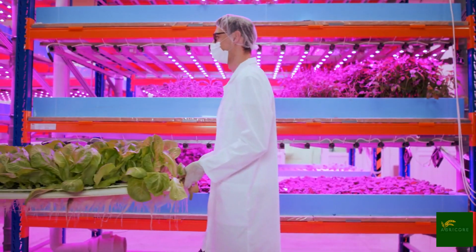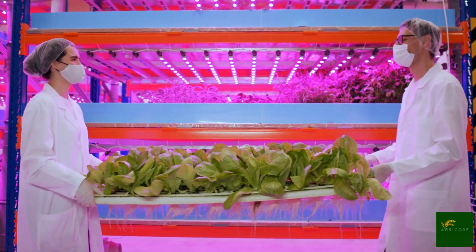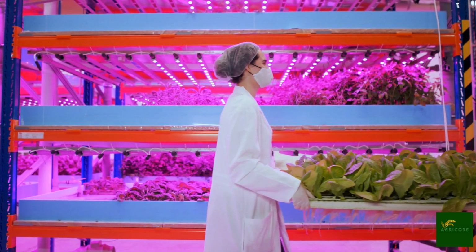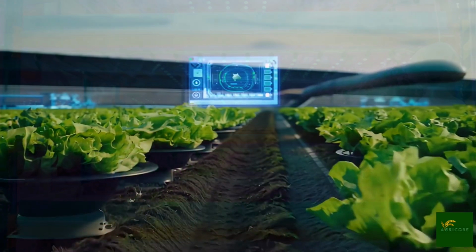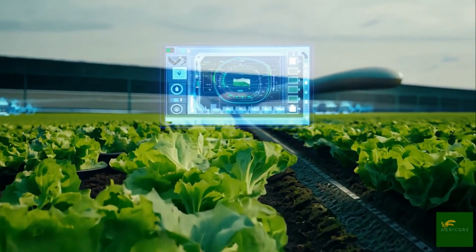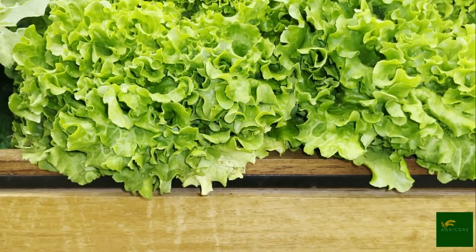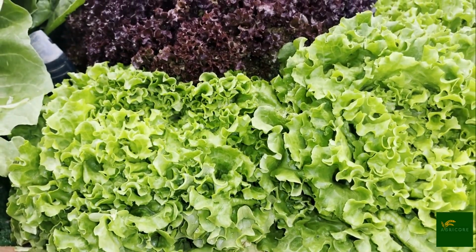In some ultra-modern facilities, robotic arms are now handling the harvest with incredible precision, scanning and selecting only fully matured heads, trimming roots, and preparing them for packaging. These automated systems are especially useful in high-throughput operations where thousands of heads are harvested daily. Once packed, often in recyclable or biodegradable containers, the lettuce is ready for immediate distribution.